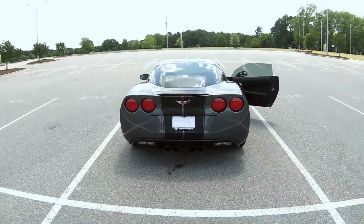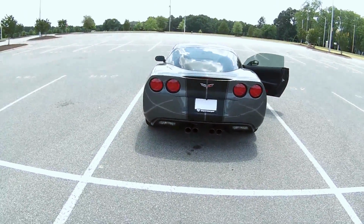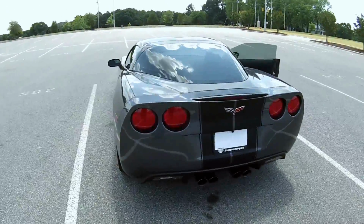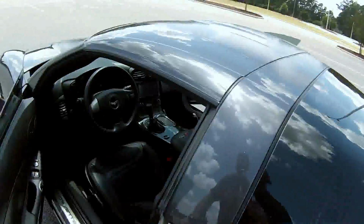The car has custom stripes on it, which, if somebody didn't like that, you could remove it. I personally think it makes the car look mean, extremely mean.